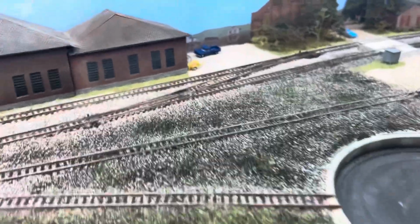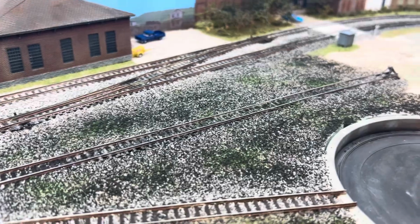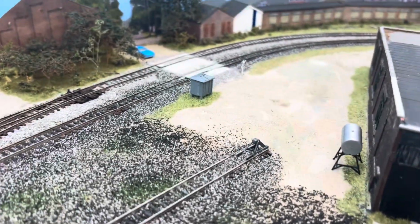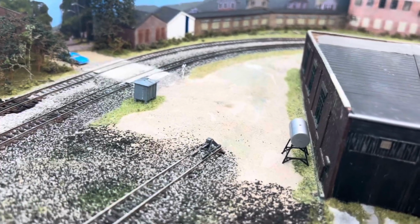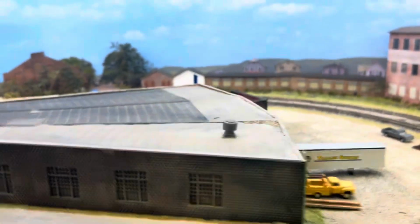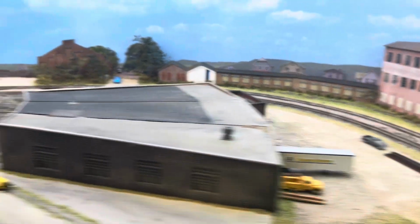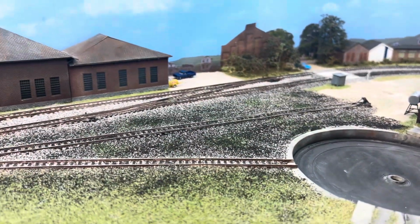Down here, I've added some cinders and sort of ballast, and down in here, and again with the grass growing in it. Added some static grass around the side of the old roundhouse and where that box is. And on this side over here, again, you'll never see a lot of this stuff. Added some more static grass over in there. So that's what I've been working on scenery wise.